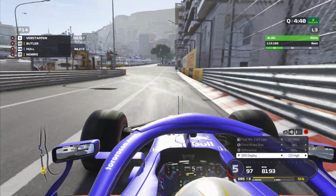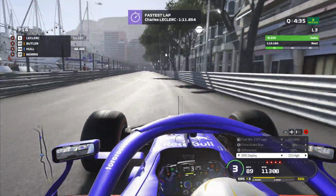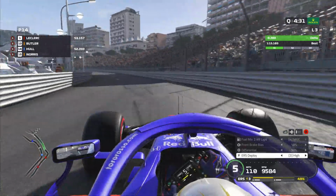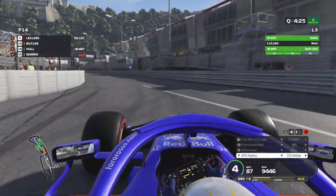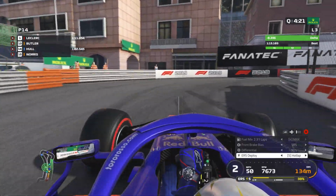It's been a scrappy lap at the moment, but you know, we're trying to make up the time where we can, and we've definitely made some up through the chicane. 3.5 tenths up now. Charles Leclerc does a 1:11.8 through to back. Committed, used the space on exit. Through swimming pool now. Maximum commitment. Try and keep it out the wall, and I've just approached it a bit more careful that time around. Took a bit more curb, and then through Rascasse.